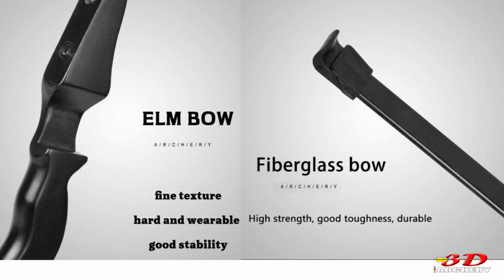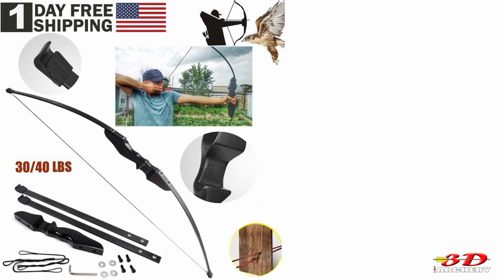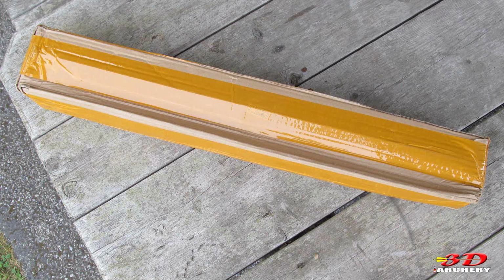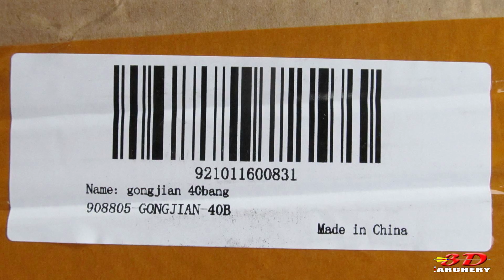And just 24 hours later, we received an email saying the bow is shipped. The bow arrived about 4 days later. 4 days to get from New Jersey to New York. So much for fast delivery. When it arrived, we were greeted with a small box that I have to say was not in the best of shape, but clearly marked on the box was made in China.